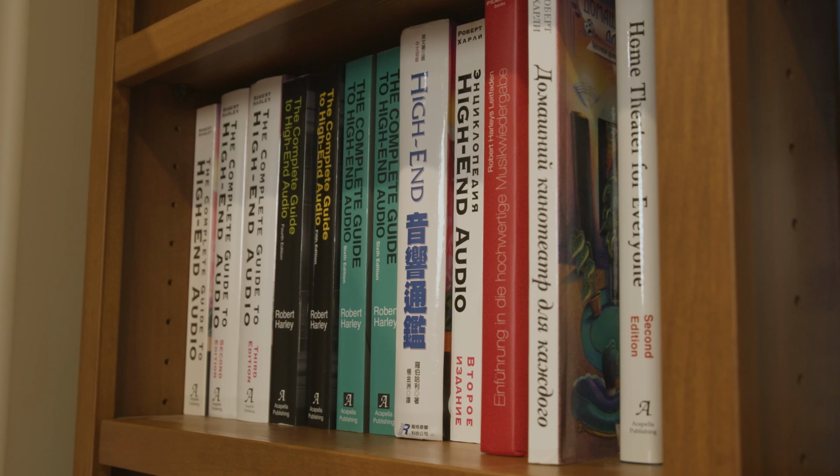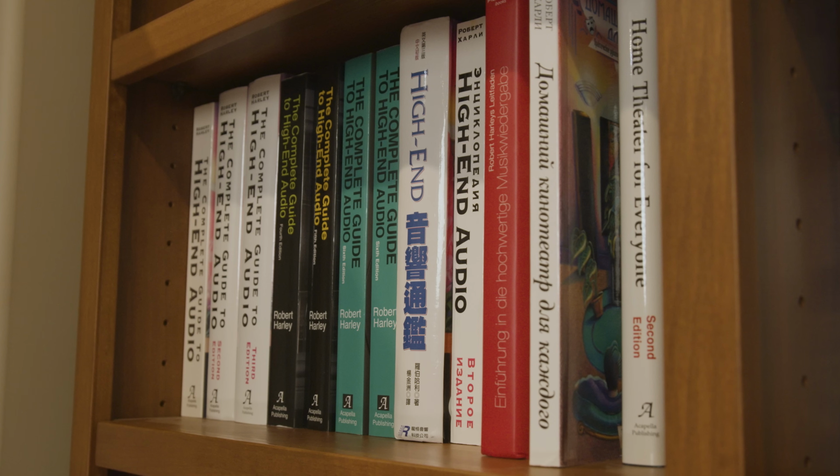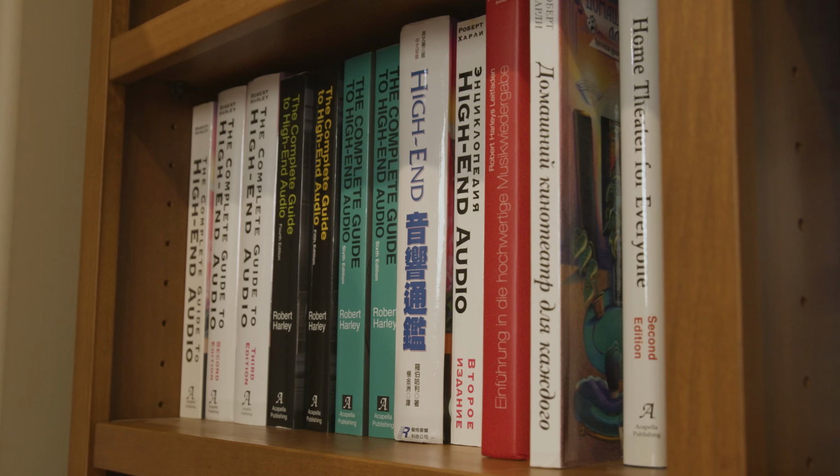So in the, I think it's the 4th edition of my book, The Complete Guide to High-End Audio, I have a photograph of a listening room where it's completely covered in diffusing surfaces. And I happen to know the person who built the room, and he must have spent $150,000 or $200,000 building this custom room. And he was all excited, and he put speakers in there the first time, and the room sounded terrible. It was over-treated.